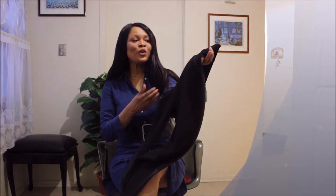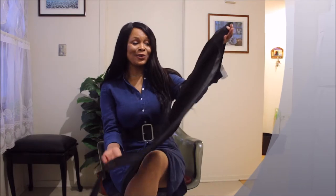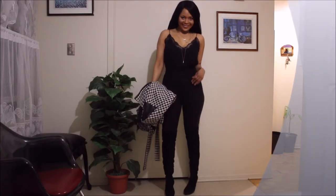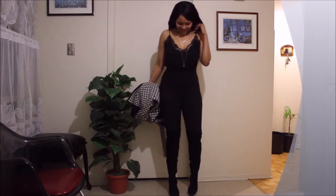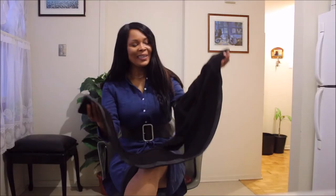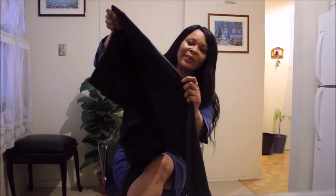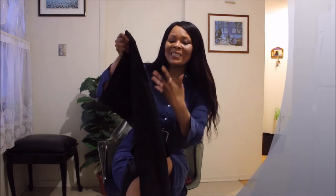I think you can wear this multiple ways. You can wear it as a going out date night look. It has this gorgeous faux imitation sort of leatherish look. It's not leather, but they did something to the fabric. They made it shiny, so it imitates leather.